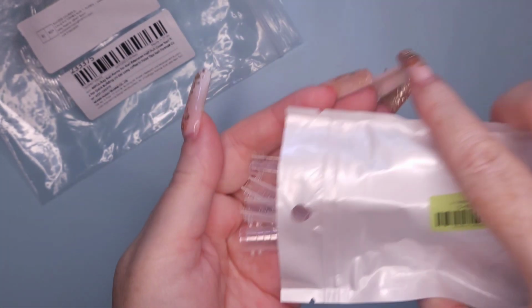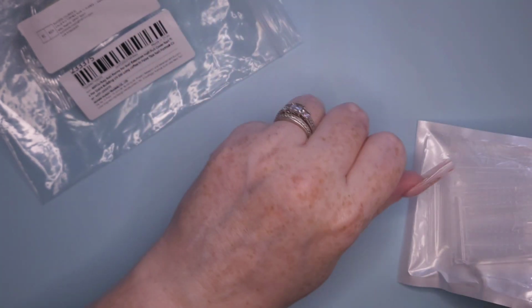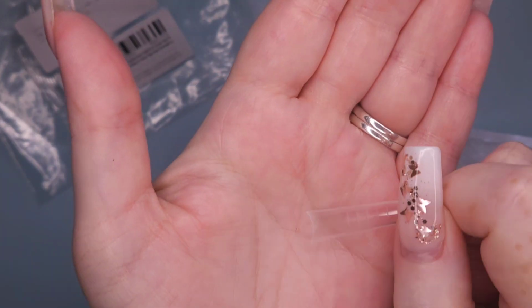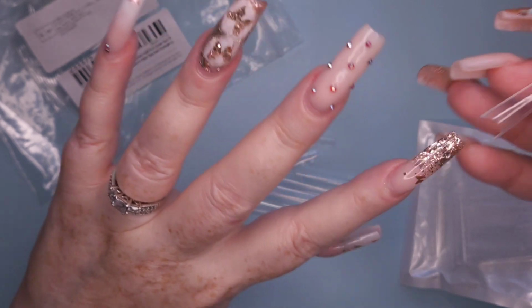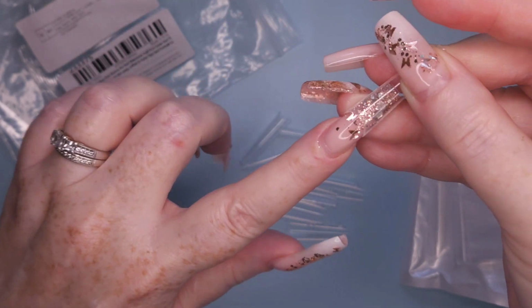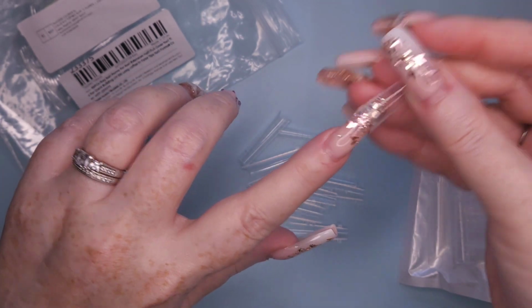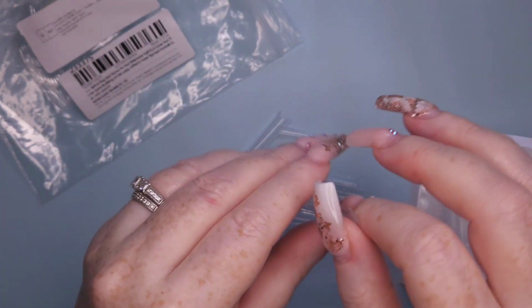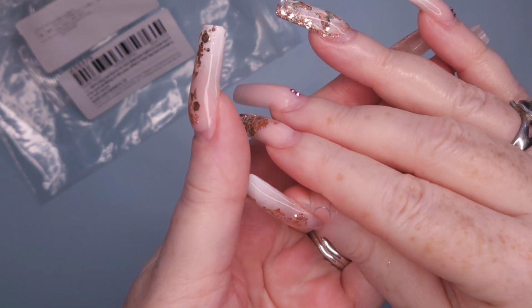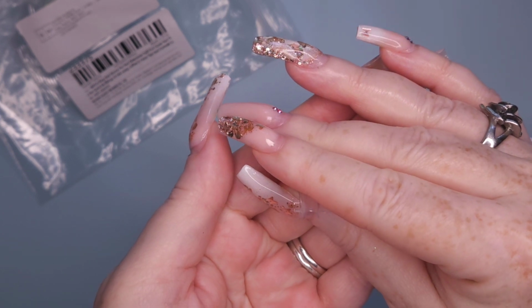But these are the ones that are just for the tip. So you would use it just to form a tip, and then you would cure that, take off the dual form, and then sculpt on top of it. So these would basically replace having to use preformed tips that you glue on. I don't know, I thought I'd give them a try. They have a pretty good C-curve on them, which I'm very appreciative of.